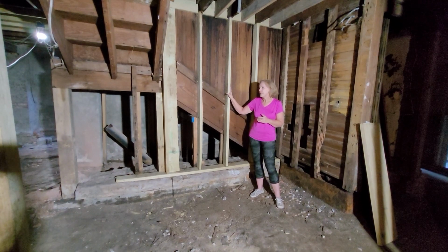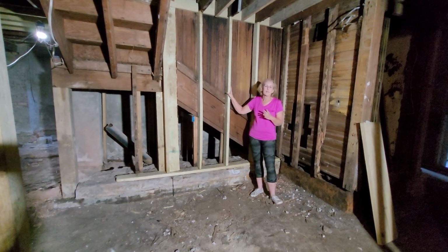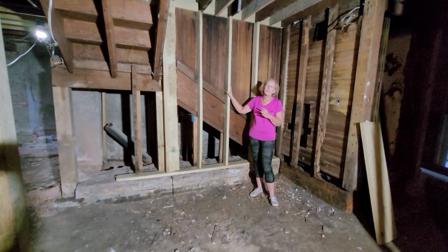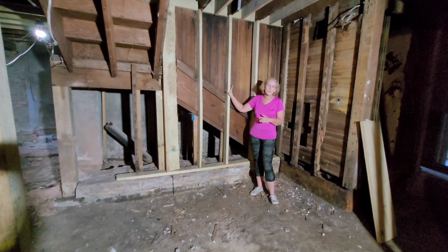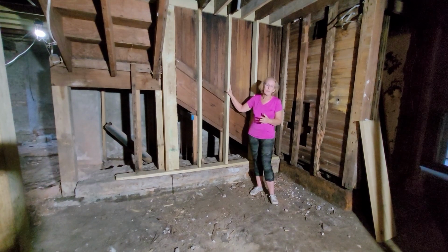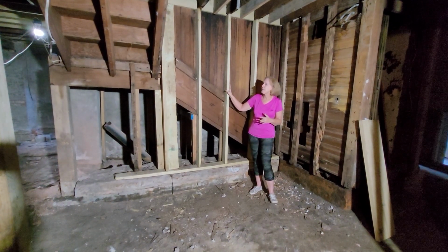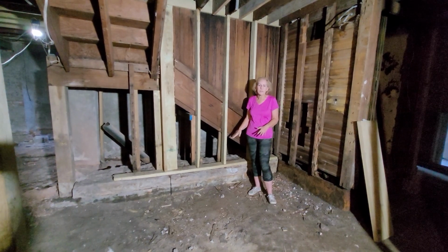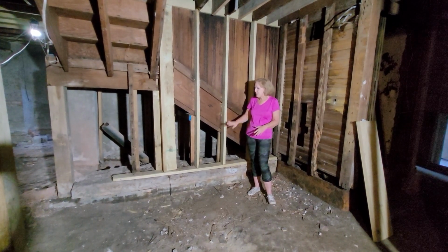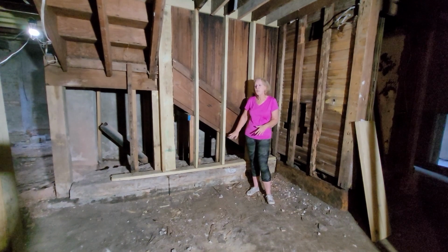attic in this space. My concern is that the stairs are unsafe, and I just don't know until I do a lot of exploratory demolition, which makes me sad. I'm hoping I don't have to remove the stairs completely and replace them. But like everything else, we're starting down here in the basement and working our way up to make sure that we have solid support on the ground.